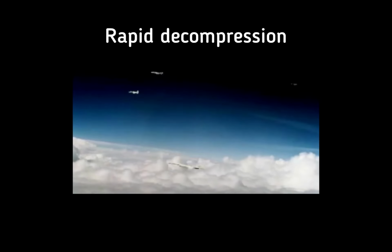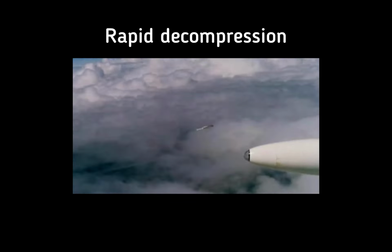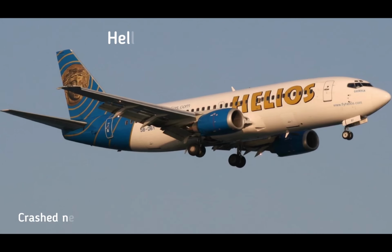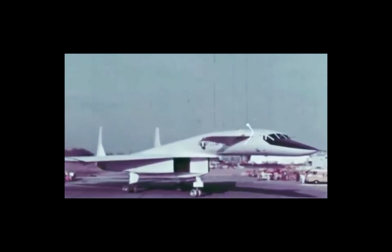Another theory proposed was rapid decompression in the cockpit. The XB-70 aircraft experienced a sudden and rapid decompression during its descent. It could have created conditions that made ejection difficult or impossible for the pilot. When Helios Airways Flight 522 went in flight, the flight was set into manual cabin pressure and not automatic pressure. This caused the passengers and pilots to go unconscious while autopilot was flying the plane. But even still, the pilots had oxygen suits that could stand rapid decompression.